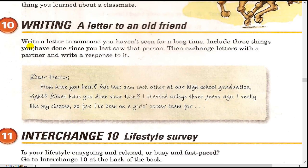Exercise number 10, writing a letter to an old friend. Write a letter to someone you haven't seen for a long time. Include 3 things you have done since you last saw that person. Then exchange letters with a partner and write a response to it. In this exercise here, you just write a letter to your friend, okay? And try to tell him what happened in your life.